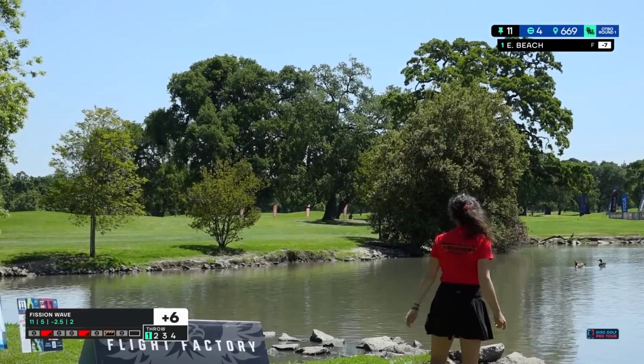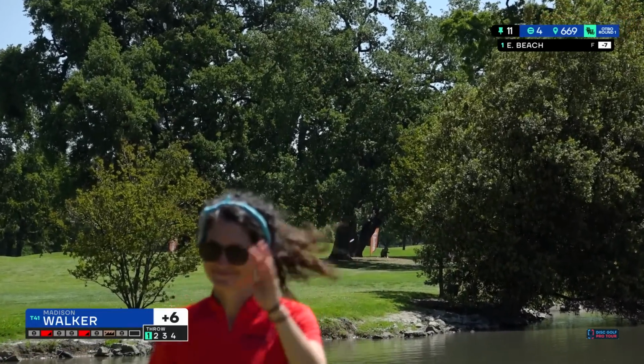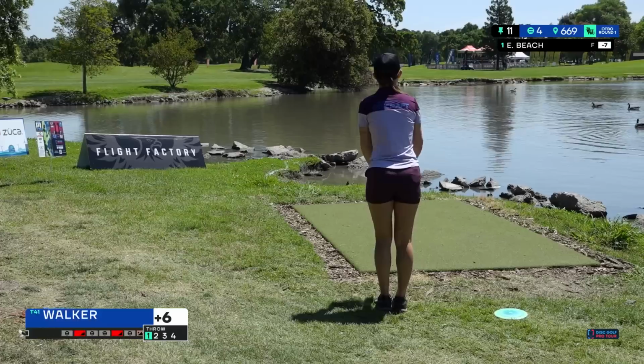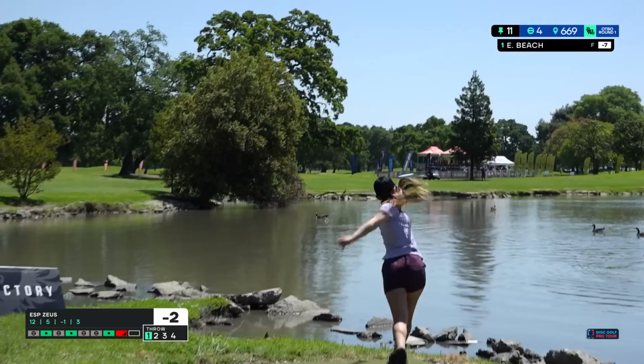I gave it a lot of height. Let the disc do some work. Pretty. I kept hitting that middle tree in practice, so I wanted to make sure I avoided that, and it went really far. Yeah. Here is the right side hyzer from Paige.